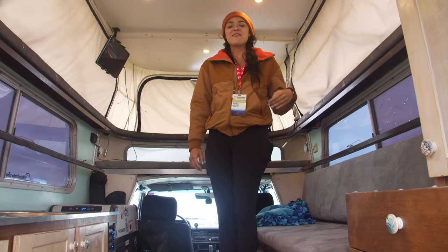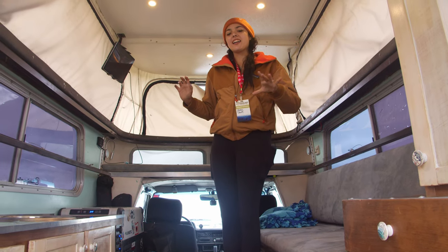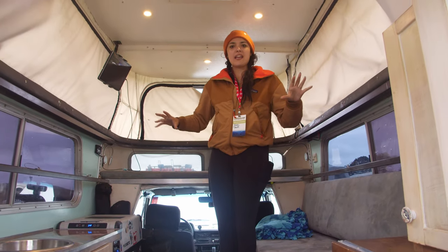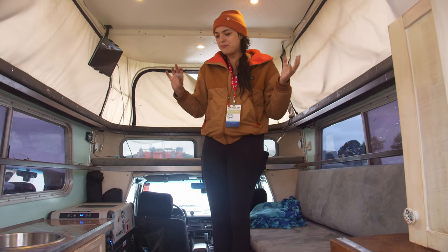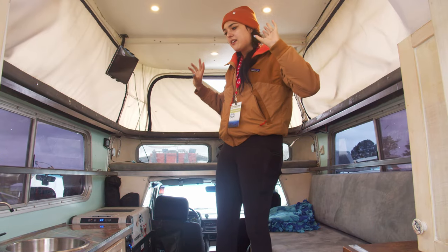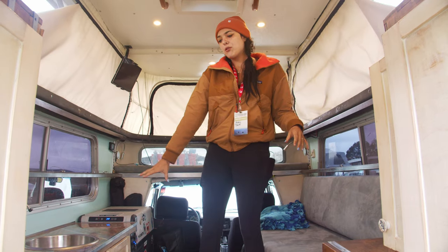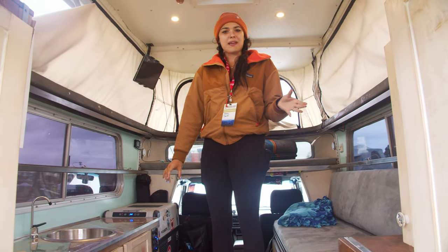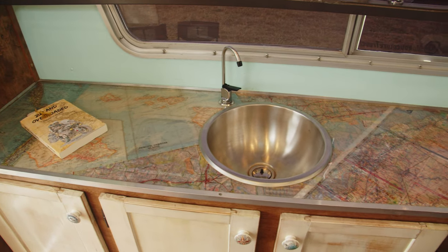Hey, welcome to the inside of Mako. We did a lot of work on the inside because when we originally got it, it was all orange shag carpeting and this gross wood paneling, and there were little rat poop things in the walls. There were nests, it was disgusting. We completely ripped everything out. We put in wood flooring for the table. We found these old maps in this abandoned cabin in Alaska, so we decided to make a resin table out of the maps that we had found.